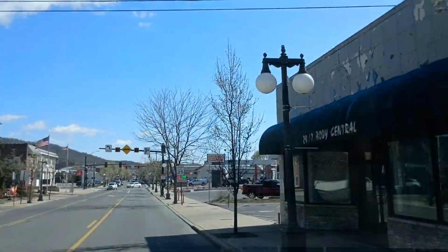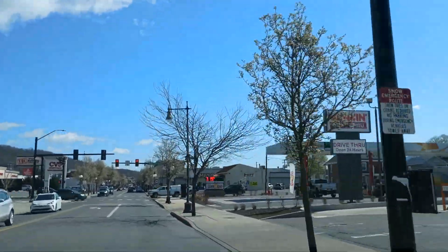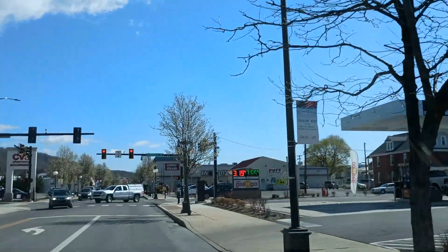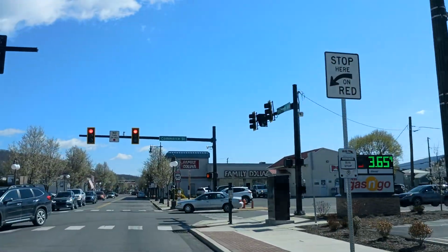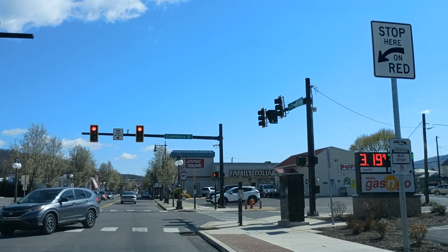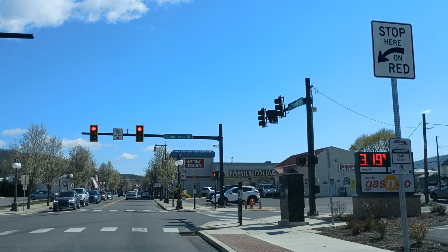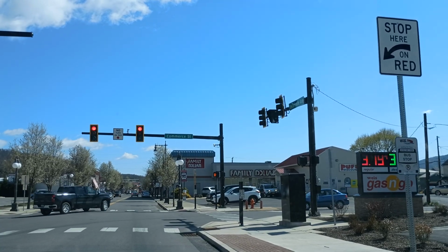But the reason why I'm in the car, it's not that warm out right now. It's like 35, 36 degrees, even though it doesn't look it. It looks nice and sunny. It's morning time. It's in spring. You never know what the temperature's going to be.